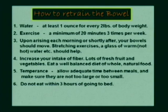We need to also be careful not to eat within 3 hours of going to bed. That's very important. When you go to bed, your digestive organs want to have a rest. And you will find you will rest better, you'll be more alert the next morning, and you'll actually be more hungry for breakfast if you don't eat too close to going to bed.